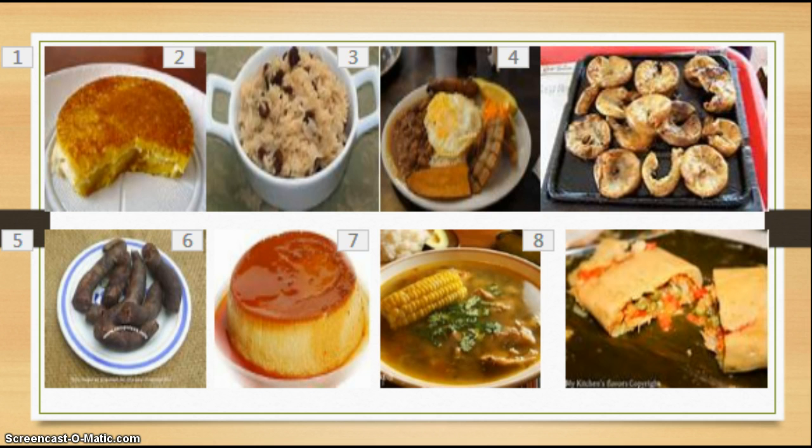Number three is bandeja paisa, and is commonly referred to as the national dish of Colombia, and it consists of grilled steak, fried pork rinds, chorizo sausage, and it has a bed of rice and red beans. And then it's topped with a fried egg and a slice of avocado with sweet banana chips.